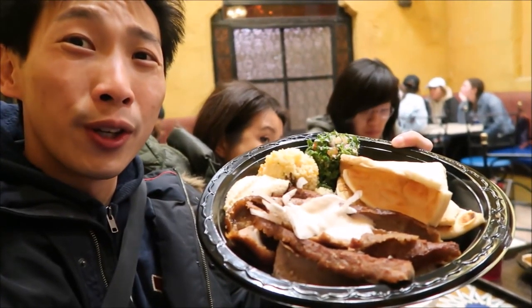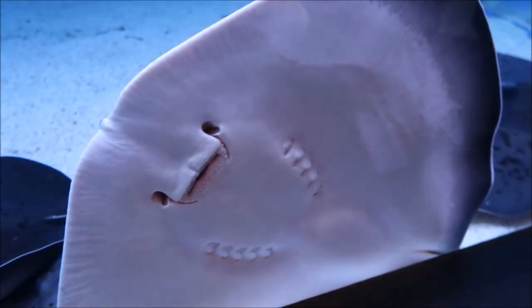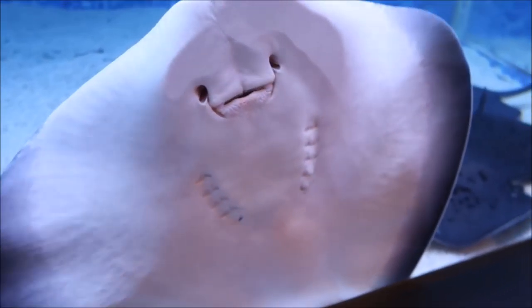So Morocco serves lamb? Oh look, we're in Canada now!